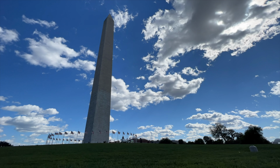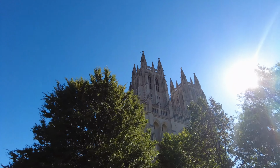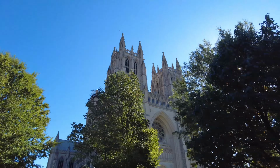Now, when you look at that blue sky, it is blue as blue can be. It's also cold as cold can get. It's like 59 degrees, which is shockingly cold right now for Washington, D.C. But I guess it means the leaves are going to start turning color, which will be pretty. It is a Monday, guys.